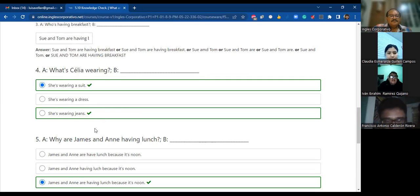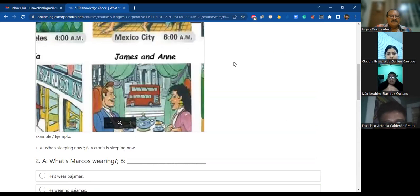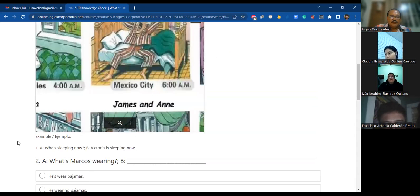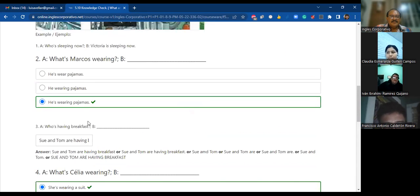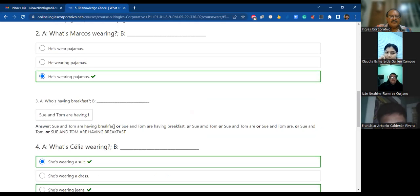Then she's wearing jeans. Oh, she's wearing a suit. She's not wearing jeans. No. Hay un error, right? So she's wearing a suit. And he's wearing pajamas. And Sue and Tom are having breakfast. That is the correct sentence.